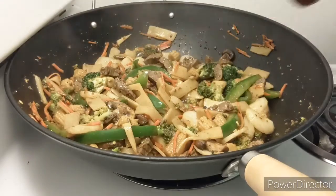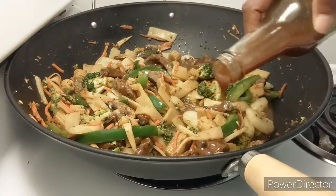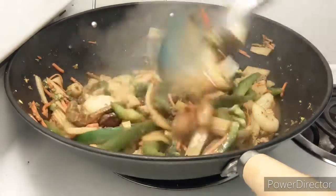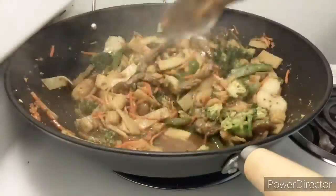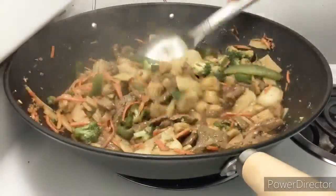that pan. And because I'm a sauce girl, I'm going to go ahead and just hit that off one more time with the hoisin sauce. Just a little bit more. That's all. We're going to stir that thing up and just go ahead and let it simmer in its juices. Alright, so everything is simmering and doing its thing in the wok pan.